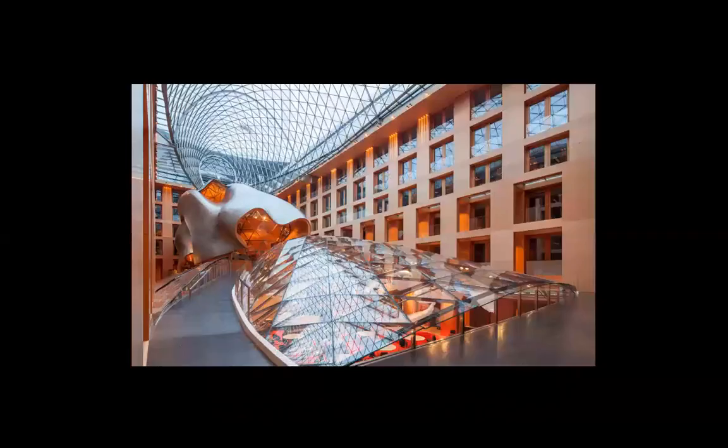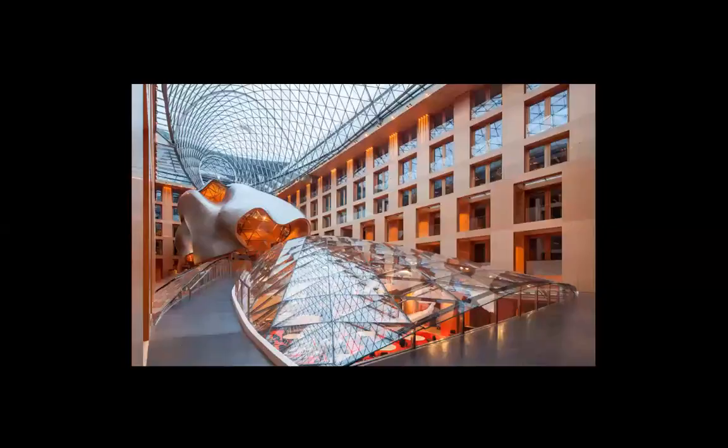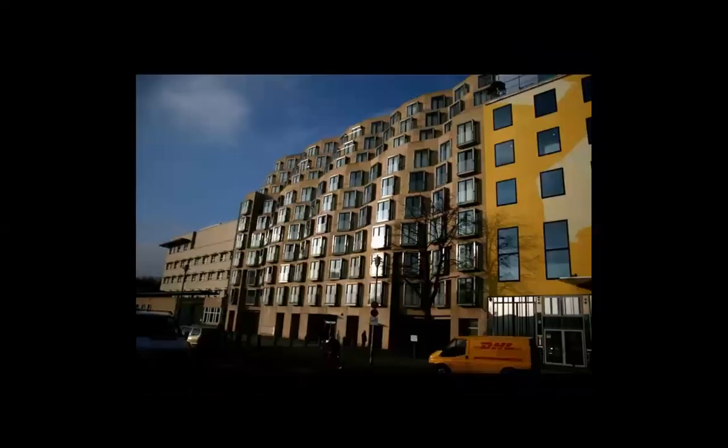Back to the DZ Bank. Towards the street it is a little bit tamed compared to other buildings by Gehry, but I actually like this, it is a little bit more reticent, but inside is a different story. In the end, Gehry didn't allow too much reticence to take over him. And this is, as I said, just across the street from the Holocaust Memorial by Peter Eisenman.